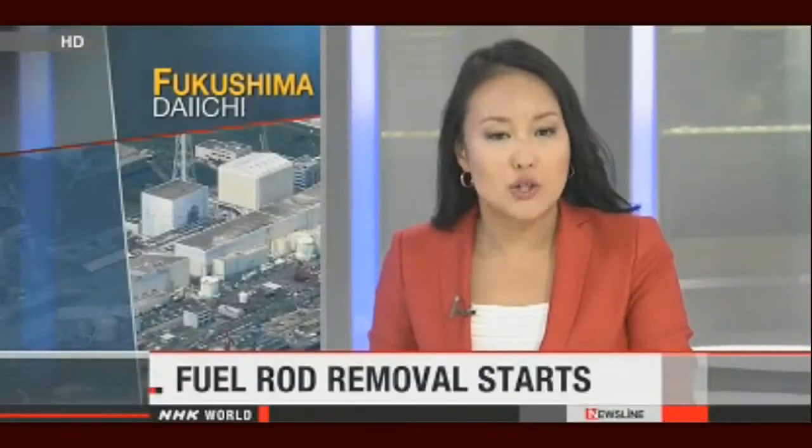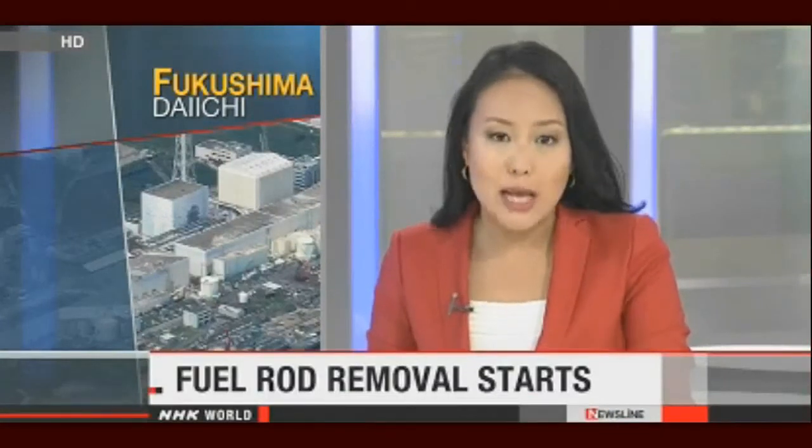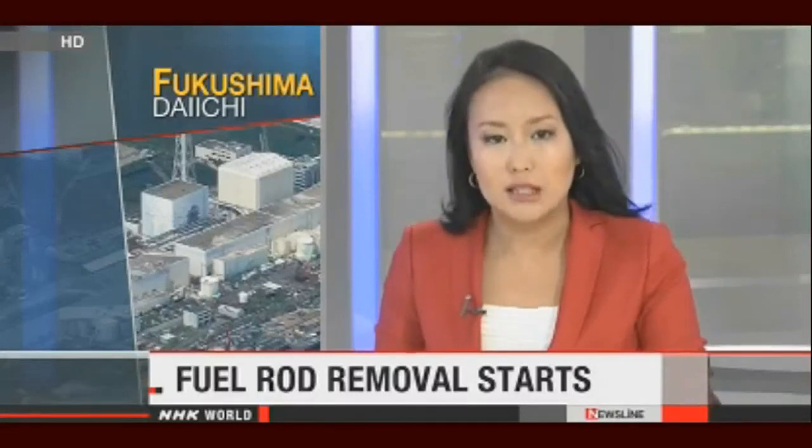Workers at Japan's damaged nuclear plant have started a delicate and risky operation on Monday. They're removing fuel rods from a reactor building at Fukushima Daiichi. It's the first step in what's expected to be a decades-long process to decommission the facility.